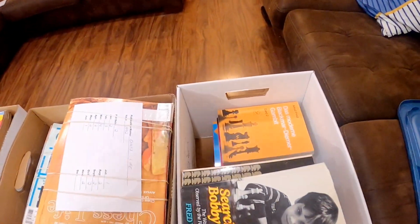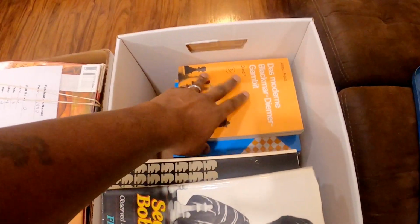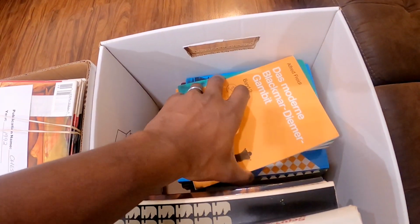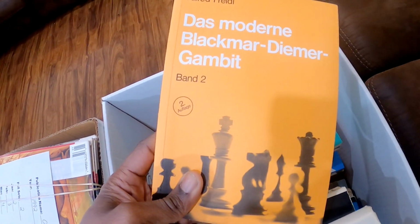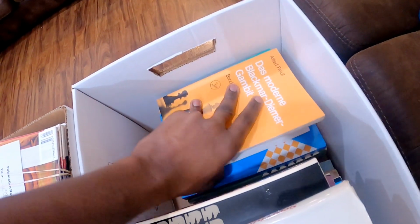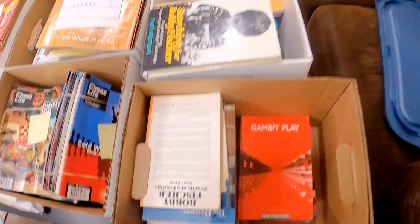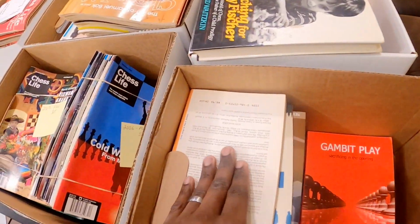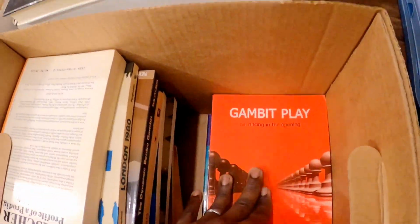So over here, just again, more and more books. I've gone through all of these here. Actually, I think these are in German. Yeah, these are German. Das Moderne, maybe? I don't know. So we've got four of these. Those will go into a lot. All of these books here will be individual. These books here, so far, this is going to be a lot on this side, and this is the start of an Everyman Chess lot here.